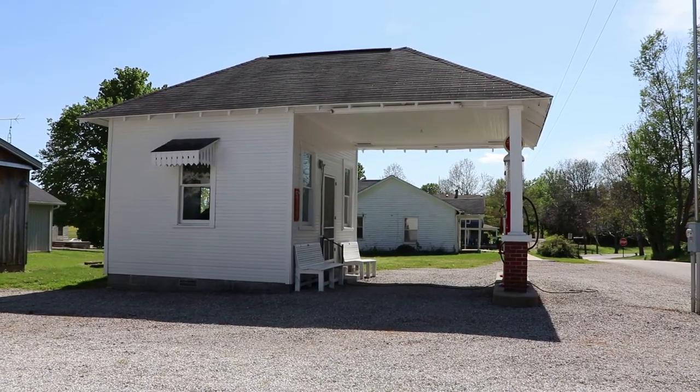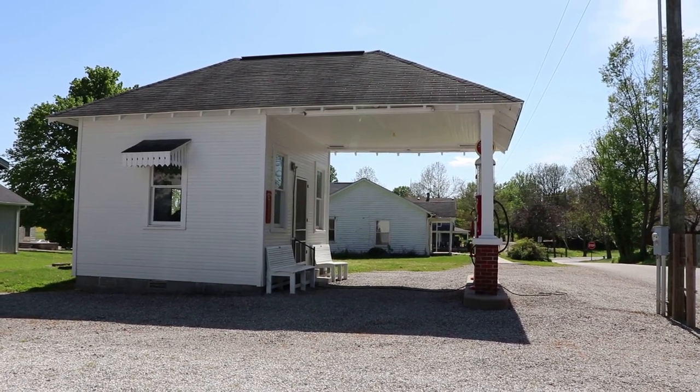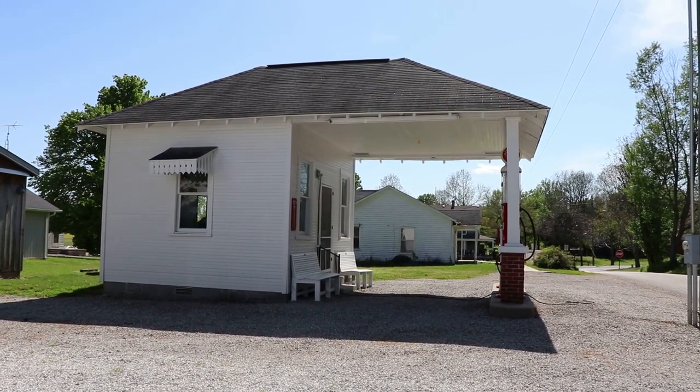Here's a really old gas station. This might be old, old Route 50 along here. Not sure how old this is, but it's probably from the 20s or 30s. And it seems to be well restored. So that was my quarantine adventure.